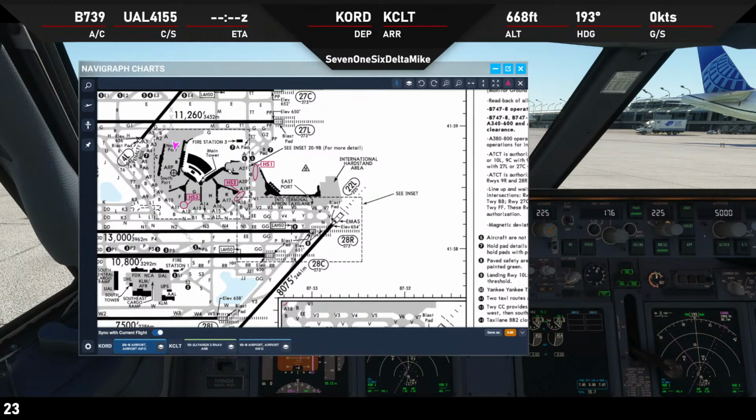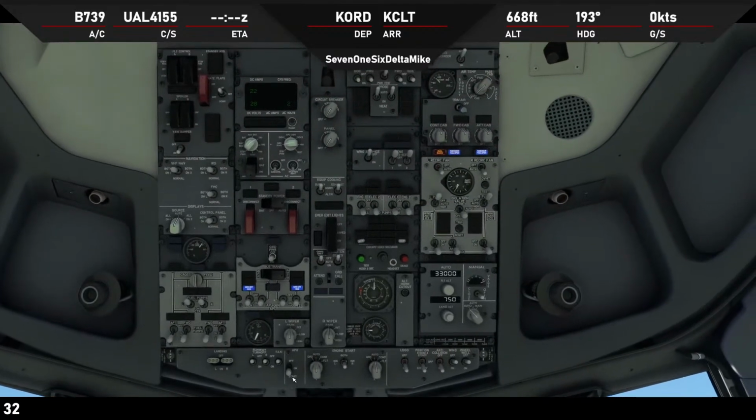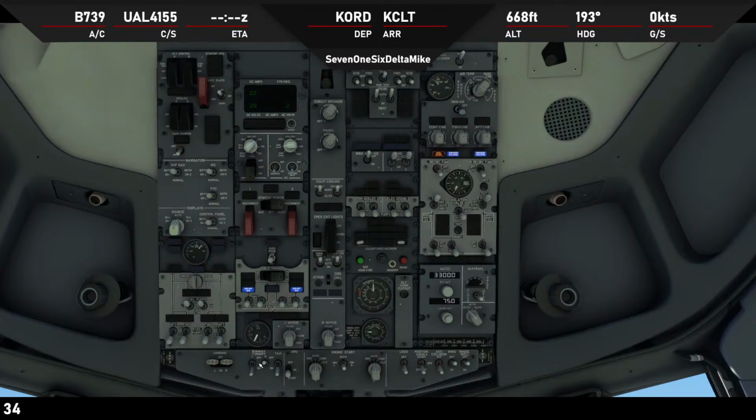Ground, United 1821 heavy at gate Charlie 10 with Yankee ready for push. All right, Bravo November. Parking brakes are released. Push onto Alpha is approved. Call me for taxi. Push on Alpha approval. Taxi lights are coming on. United 1821 heavy.